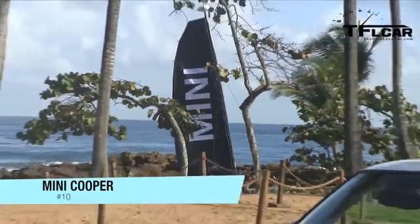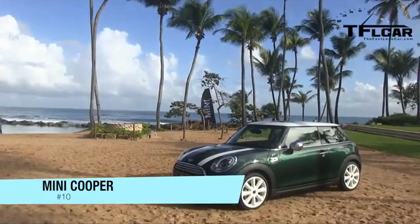All right, the number 10 car, which I just got to drive, the brand new Mini Cooper. And of course, that is just a hoot of a little car. It has sunshine written all over its face, and I got to drive it in Puerto Rico, so maybe that's why it has sunshine all over it, because you're in Puerto Rico while I was freezing somewhere else. I won't say the words I want to say.